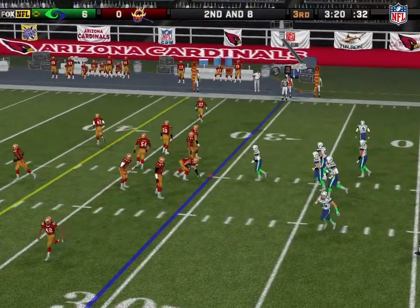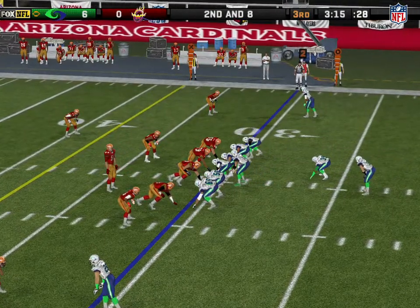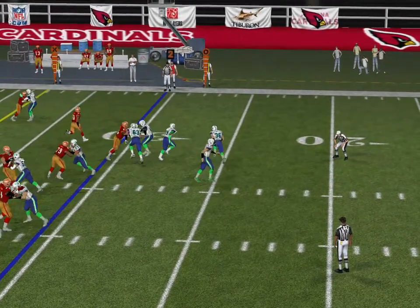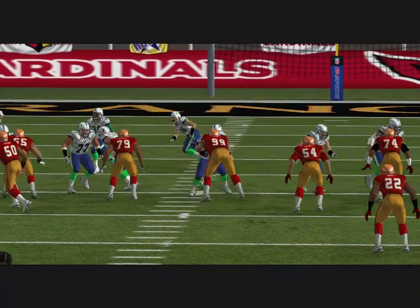It's showtime, baby. Strong right. We're coming around. It's the toss to the right. He's brought down behind the line for a short loss.